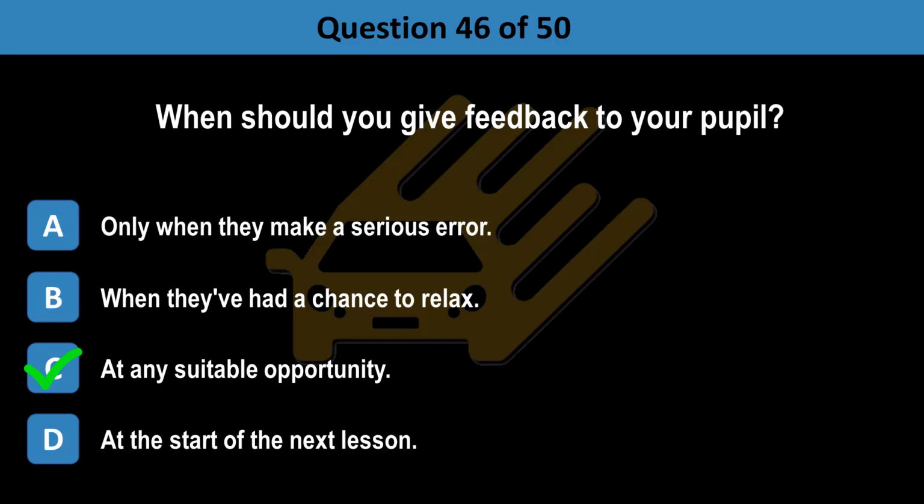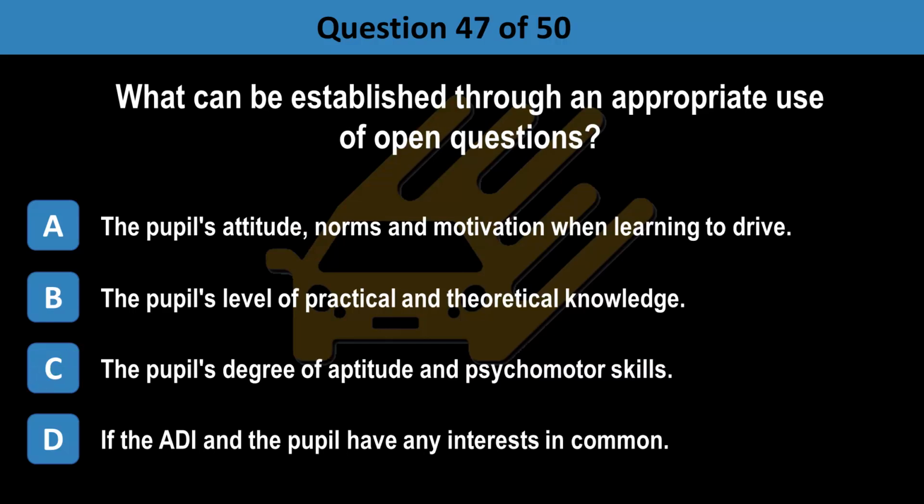The correct answer is C. At any suitable opportunity. What can be established through an appropriate use of open questions? A. The pupil's attitude, norms, and motivation when learning to drive. B. The pupil's level of practical and theoretical knowledge. C. The pupil's degree of aptitude and psychomotor skills. D. If the ADI and the pupil have any interests in common.